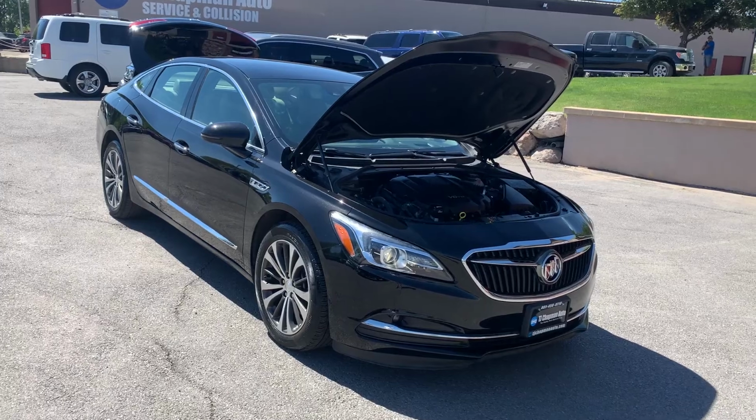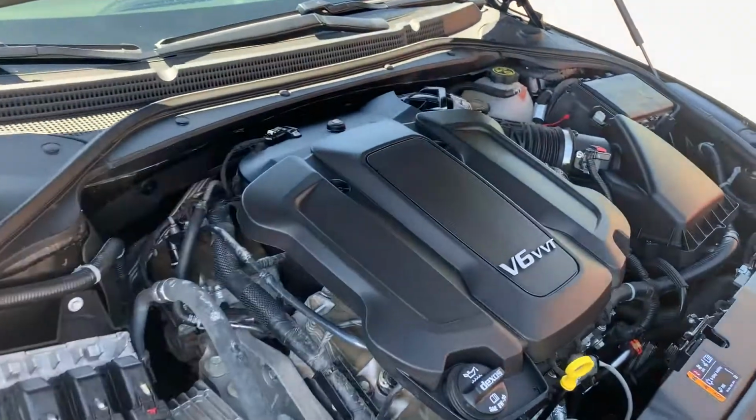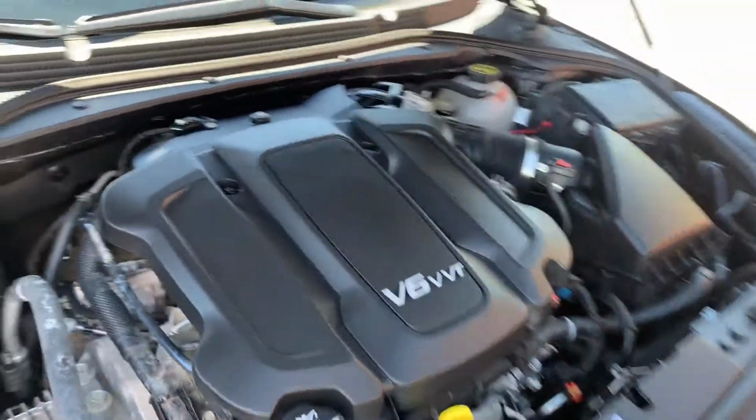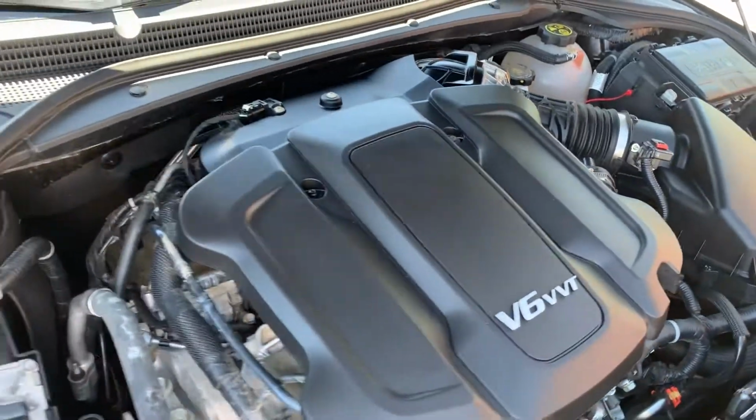Hello everyone, today we have a 2018 Buick LaCrosse Premium all-wheel drive V6. That thing is running smooth, so I'm going to go ahead and take you for a tour.